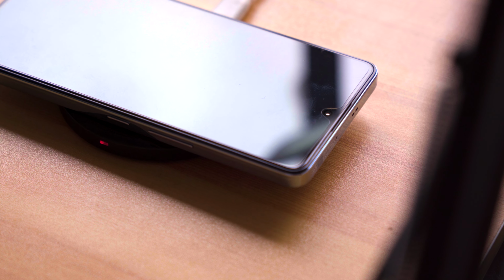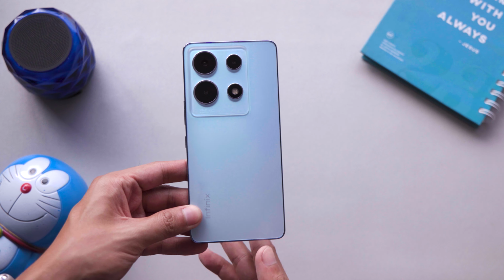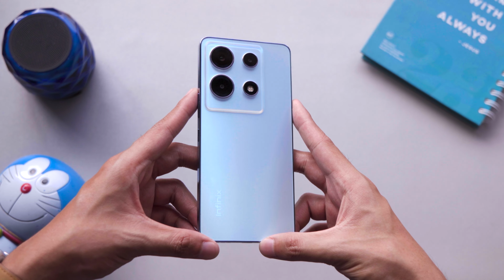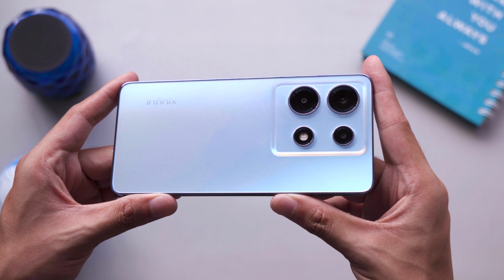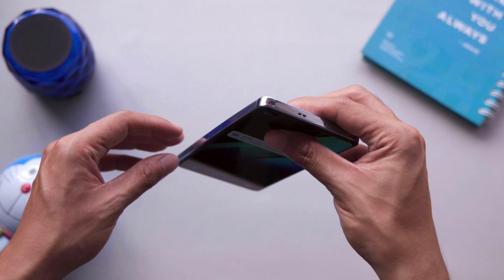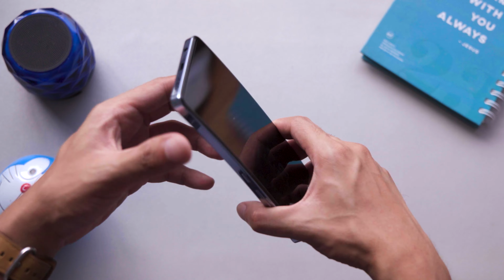For now, I want to talk about the design. So you can have this in two colors, Magic Black and Glacier White. But for the name Glacier White, this one looks more like a Glacier Blue. Well, you can see the back panel is made of glass and it is a frosted finish, so it won't attract fingerprints that much. And if you'll notice on the sides, it's a squared frame, but it's a plastic frame with a metal-like finish that's also in blue, which is a nice touch. Actually, I am digging the color here.